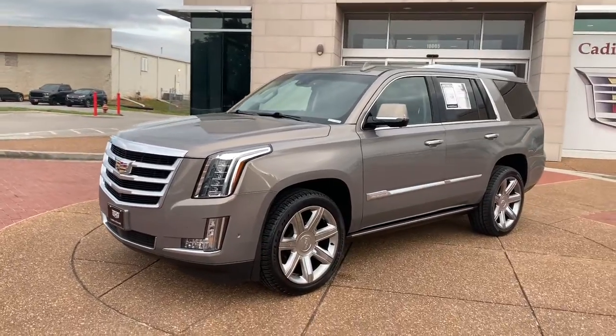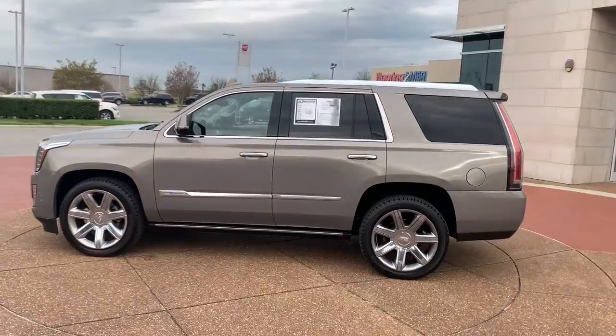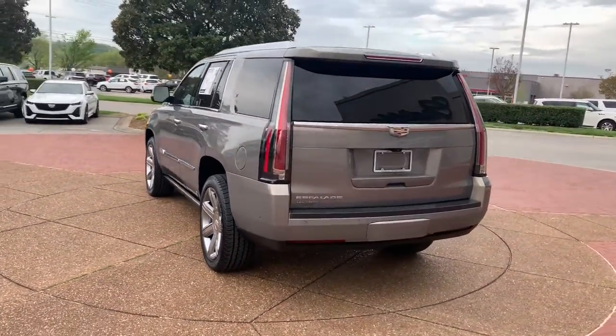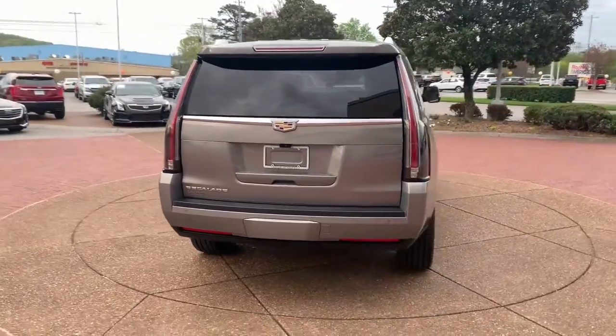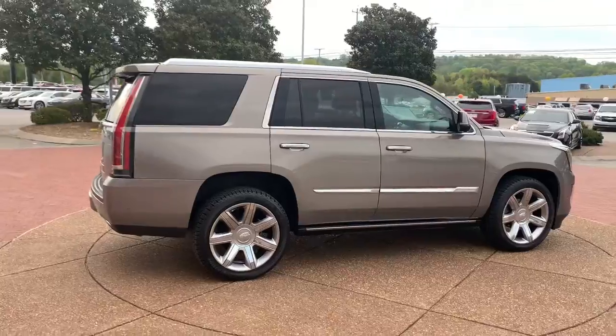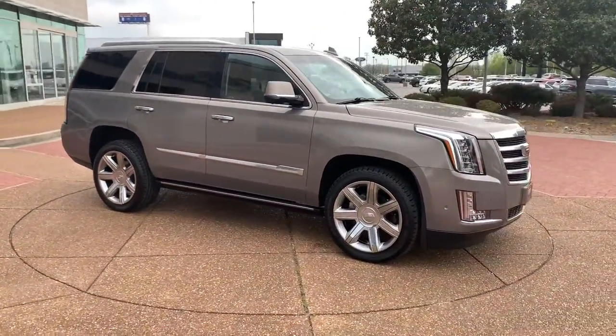You'll have love at first sight with the 2018 Cadillac Escalade. This vehicle still has fewer than 70,000 miles on the clock, so it won't last long. This vehicle delivers the best of sporty styling and modern efficiency. Confidence comes standard thanks to driver-focused design, state-of-the-art safety features, and a premium feel.